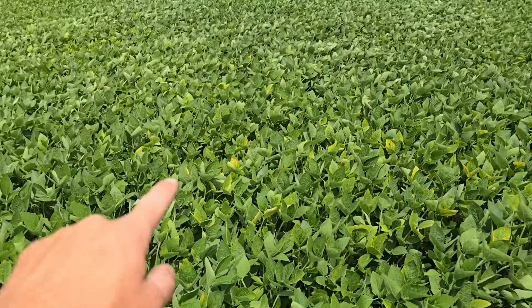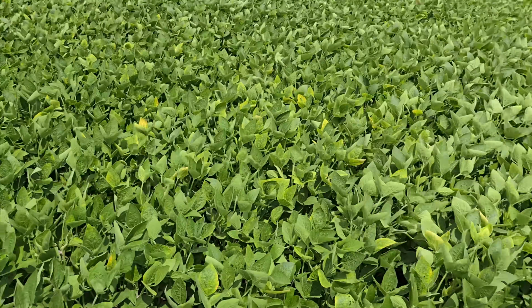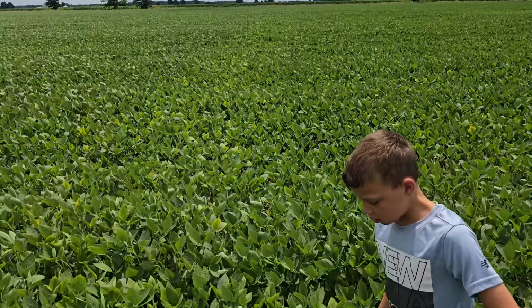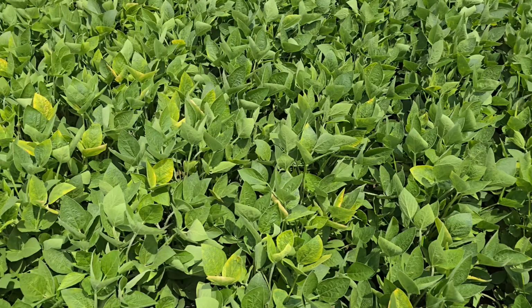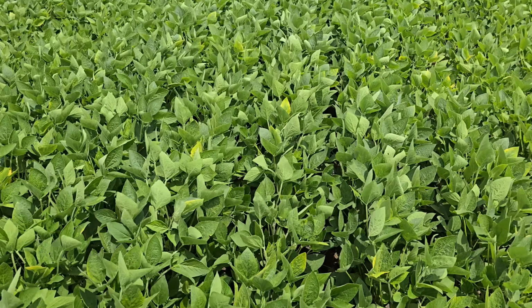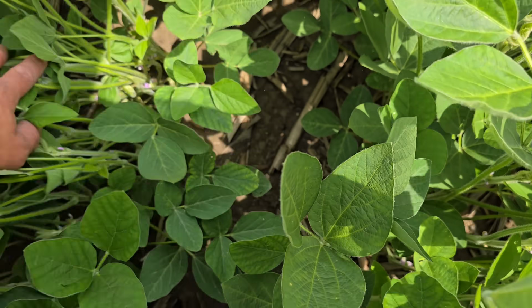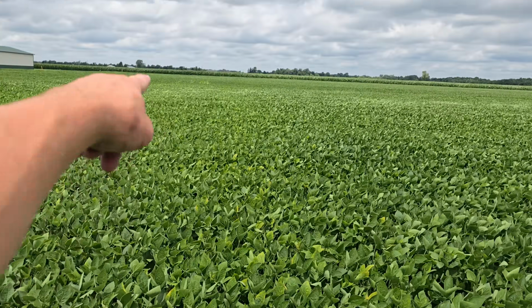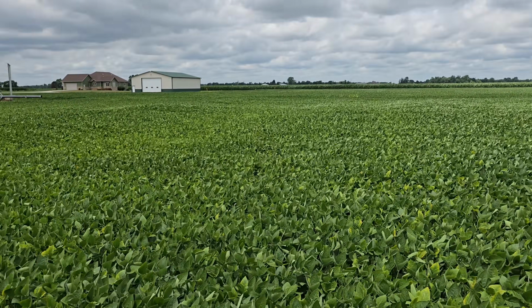I do notice some yellowing on the leaves. I am pretty sure that's herbicide damage. Dad sprayed these a week and a half ago, something like that. There wasn't a lot of weeds out here, but he sprayed them anyway. Used some clethodim and Liberty. Got the volunteer corn that was over there.